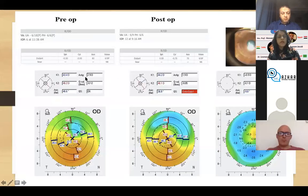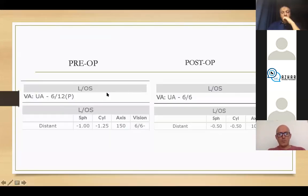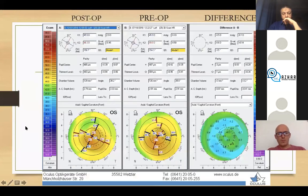So again, we have had very good results in all these patients. Here's another example of a lot of flattening of the keratoconus. That patient had improved from pre-op 6/12 to 6/6 with a decrease in sphere and cylinder, as you can see here. I can go on showing you examples. I'll just come to the end of my presentation.